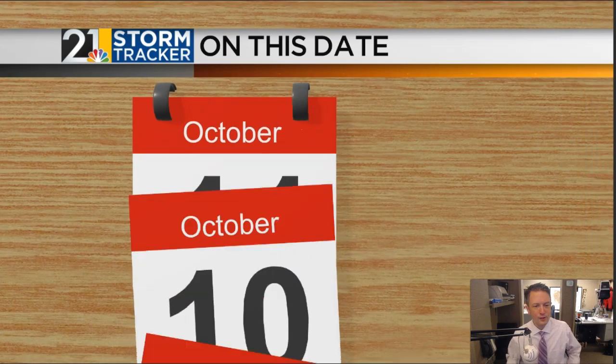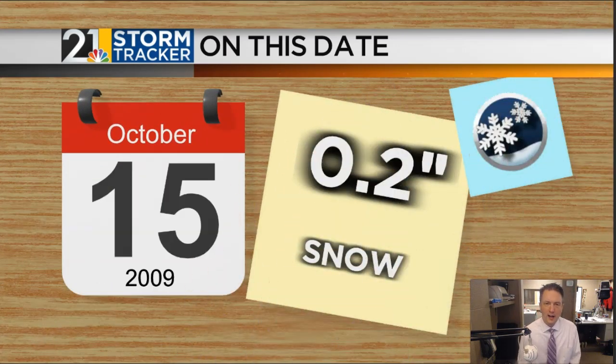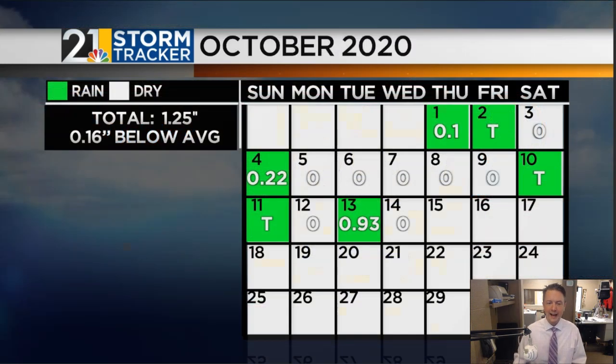On this date, back in 2009, on October 15th, we had 0.2 inches worth of snow at the Youngstown Warren Airport. Not the earliest measurable snow on record here. That's actually, I think, October 2nd. Also, during this century, interestingly enough, 2003, we had a very early season measurable snow event in very early October. It wasn't much. It typically is not much at this time of the year, but it can happen.